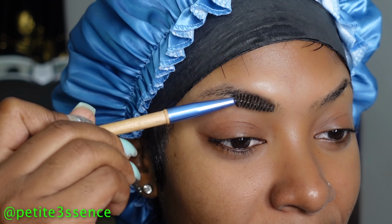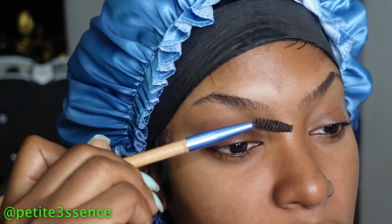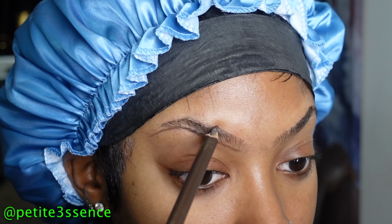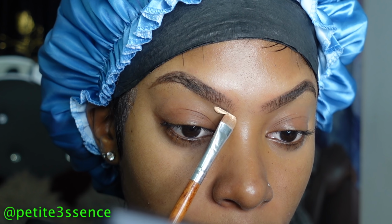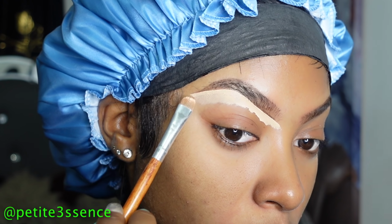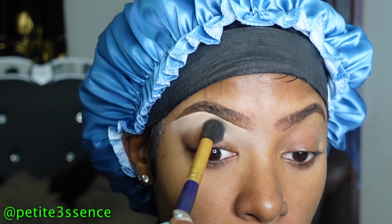In a recent video, one of my hair videos, a couple people were asking me to do an updated natural makeup routine. I'm starting off with my brows. So I'm all done with the brows. Very minimalistic. Remember, this is natural face, natural makeup update.